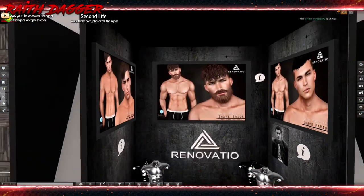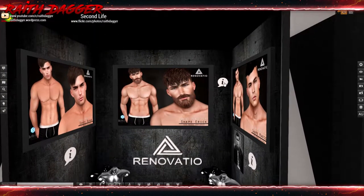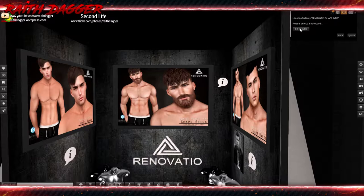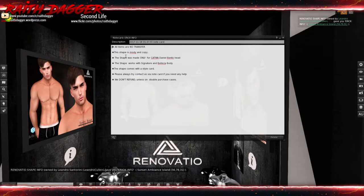And Beleza mesh body. What does this say? Info. Except this shape is mod and copy. Shape is only made for Catwa Daniel Bento head. Shape works with Signature and Beleza body. Shape comes with a style card.